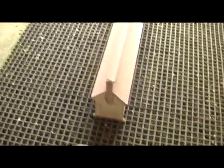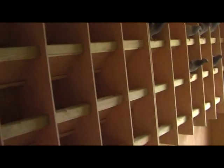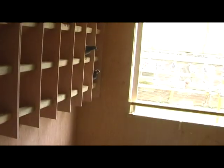Again, this is partially grilled, which is cleaned out once a year, but the areas under the perches are cleaned on a regular basis. Every section has a drinker and feeder, also minerals and grit are given to the birds every day.